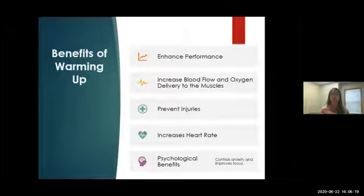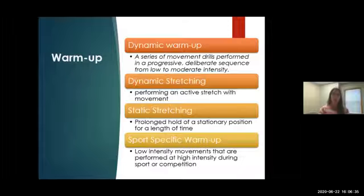So it helps control anxiety and improves focus and helps you forget about everything that might have happened that morning or that day, or that test you have tomorrow. It gets you focused on the task at hand or the sport that you're going to do. So the warm-up. These are just some definitions, and I'll explain them as we go along.